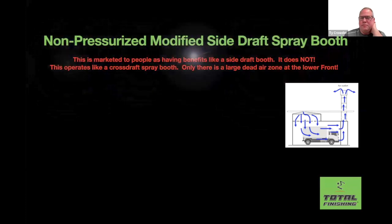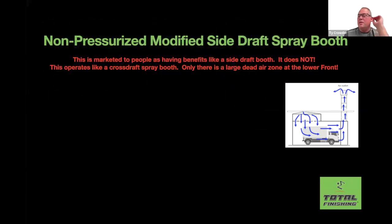Right, that's cool. So this is normally when you're in a quoting scenario and you've gone out and quoted, let's say, a real side downdraft booth. A lot of people will go on the internet and say, "Oh, this is a modified side draft. It's the same thing." It is not. This is a cheaper way to try to make you think the air is going to move in a downward motion. It does not. It's doing the same exact thing as a cross draft booth, dragging your overspray across the part.